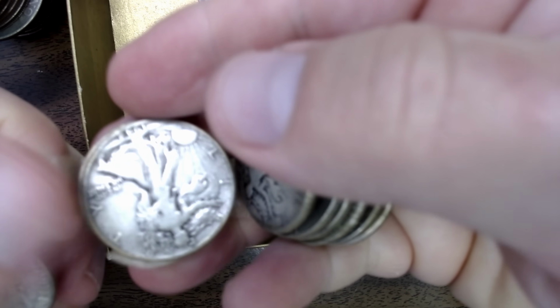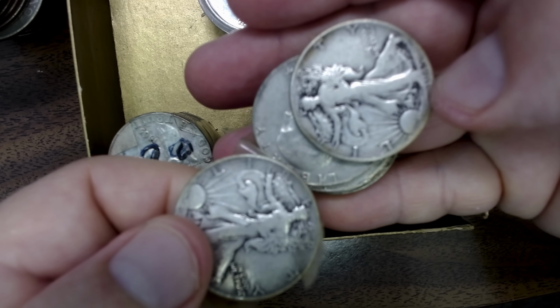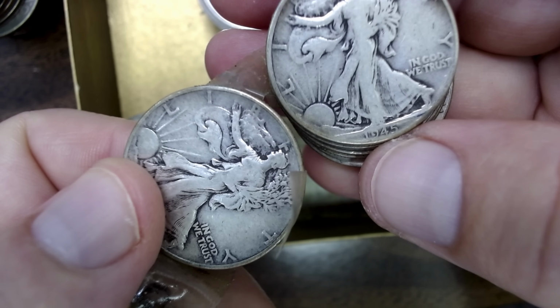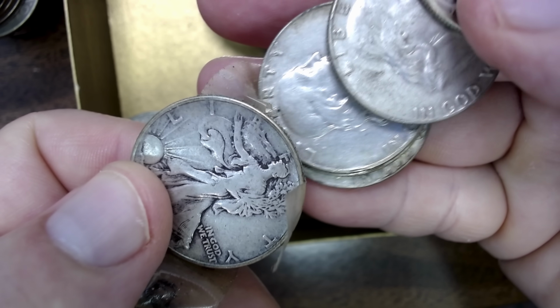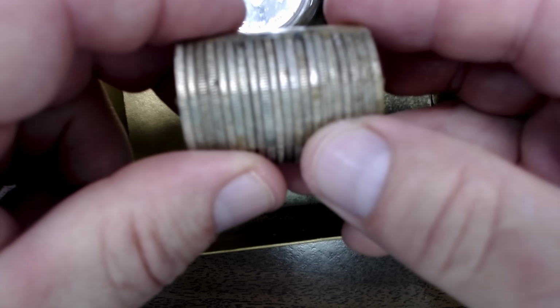But we can take a look at one of these here, see what they look like. So, as you can see, they're just your common date variety. Not anything really special. So, and sorry about the focus. It's trying to focus on the background and the coins at the same time at different distances here.